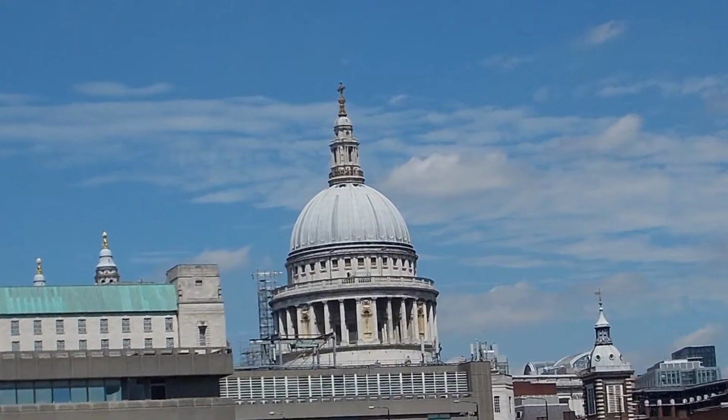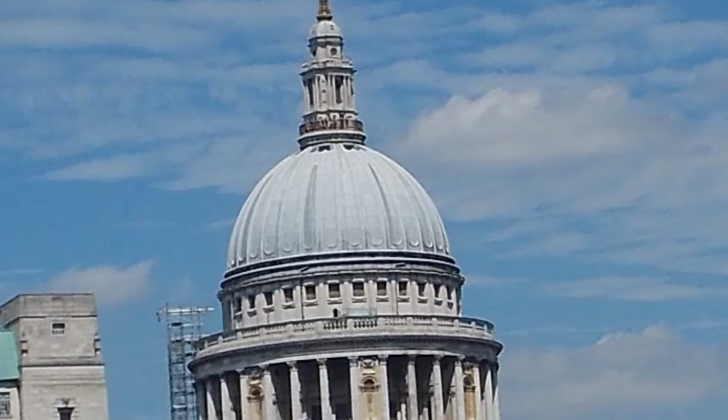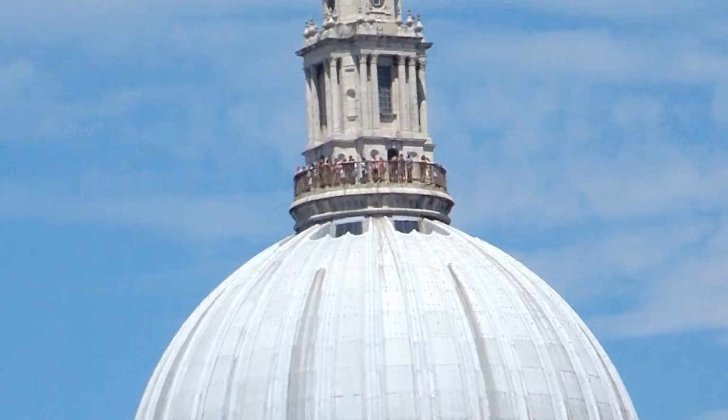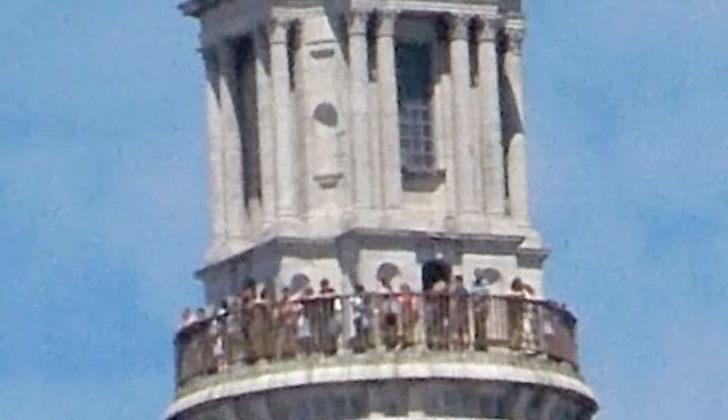Here we can see St. Paul's Cathedral, the seat of the Bishop of London. This dates back to 604 AD, when it was originally founded. Notice the people on the top of the dome in the observation deck. They must have had quite a climb to get up there.